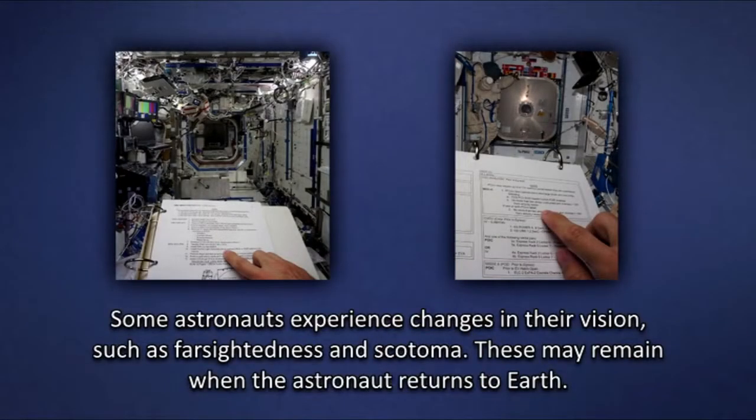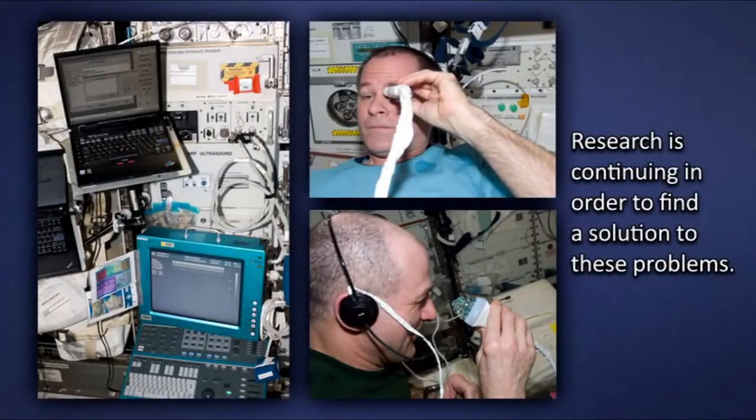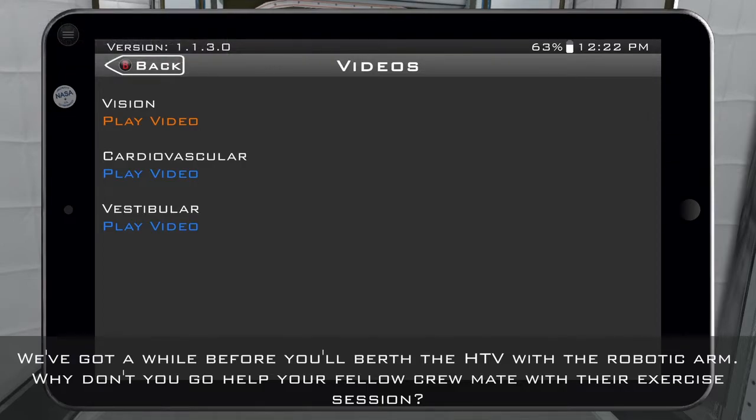Some astronauts experience changes in their vision, such as farsightedness and scotoma. These may remain when the astronaut returns to Earth. Research is continuing in order to find a solution to these problems. We've got a while before you'll berth the HTV with the robotic arm. Why don't you go help your fellow crewmate with their exercise session?